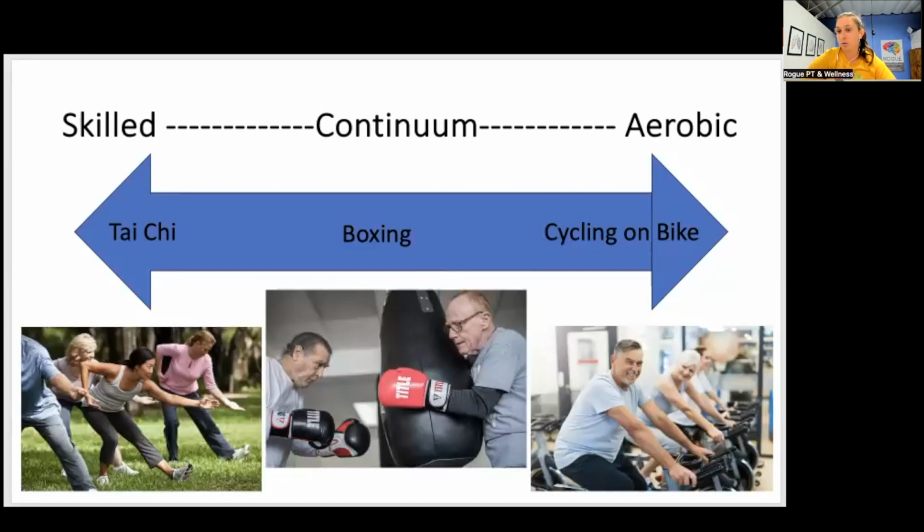If that's you, or you find out that's you, then you have to supplement your aerobics somewhere else. But oftentimes what I find is that boxing is a great way to pair both a skilled training of working on your brain and body connection, and also an aerobic workout, getting both of them at the same time, kind of getting two birds with one stone.